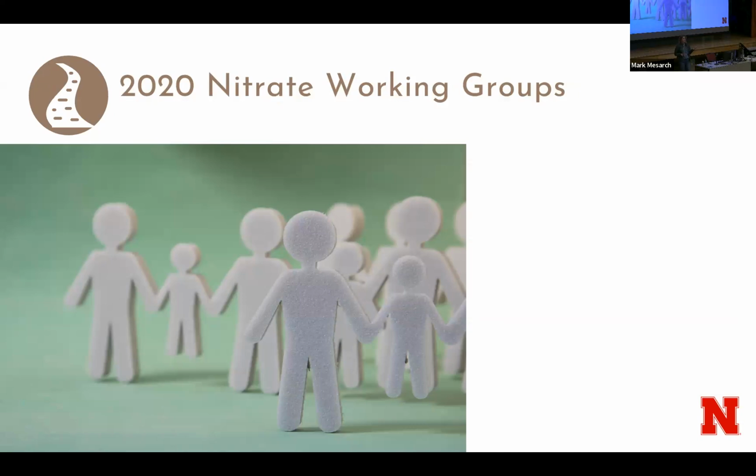I'm just throwing this one out here because in 2020, the university led some nitrate working groups that had the heads of several of these agencies, lots of collaboration. There were 54 different entities that were represented, and there were a total of 83 different people that participated in these working groups. And they actually completed a needs assessment, which came out with 3 priorities to address nitrate in Nebraska.